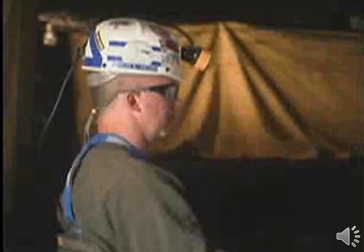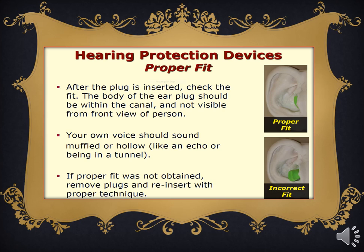This video is going to show us how to correctly put in foam earplugs. With cleat. And this is an example of when you have them properly put in. When you have them properly put in, they're not going to stick out past that little flap on the front of your ear. If they do, then you need to take them out and reinsert them.